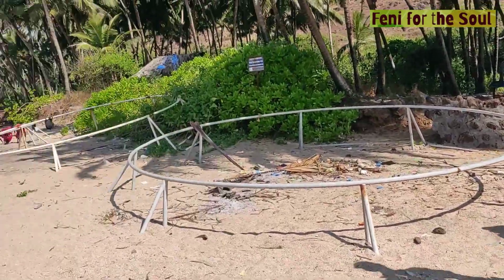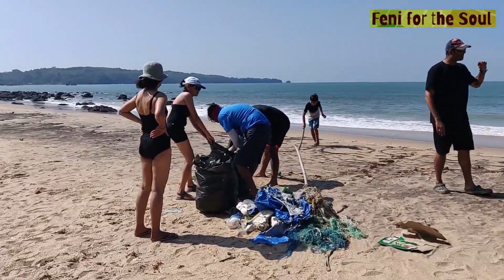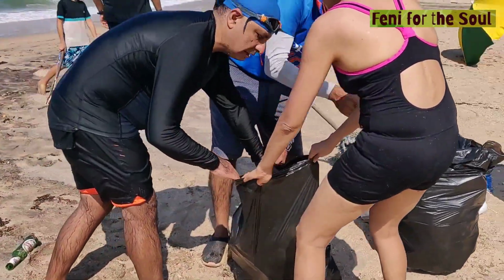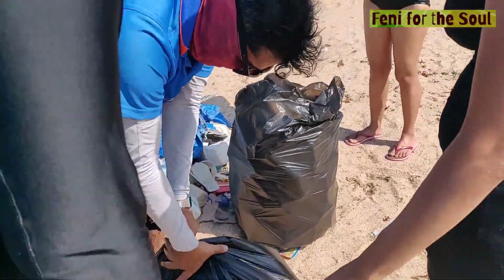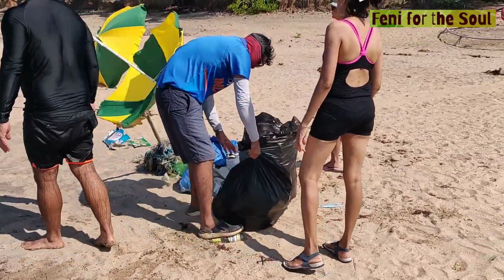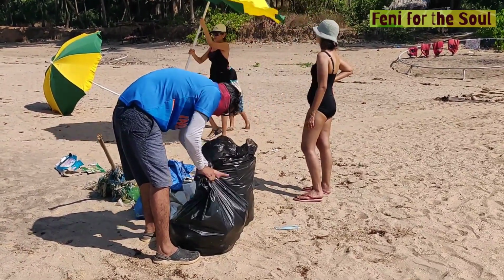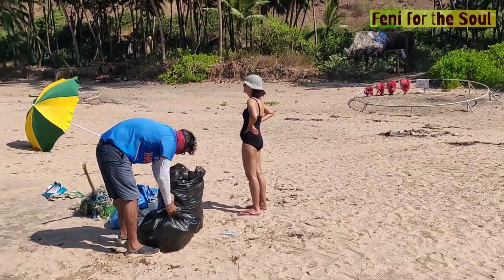But let us see. We are a group of 6-7 people. Let's see how much we can collect. So here we have all our friends who have collected all the trash, as much as we could. You can see here the bottles that we are putting in. So we got 2 bagfuls of beer bottles and plastic bottles, a little contribution from our side to clean this part of the beach.